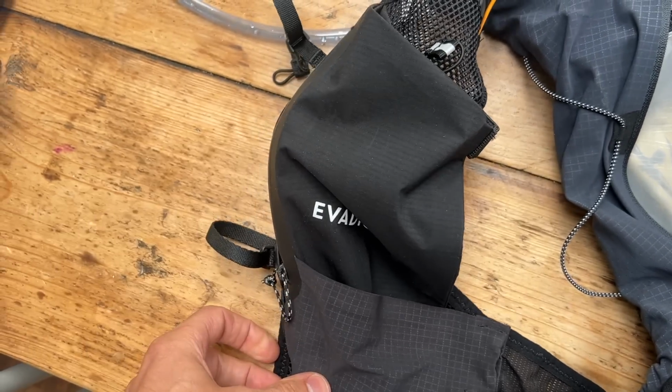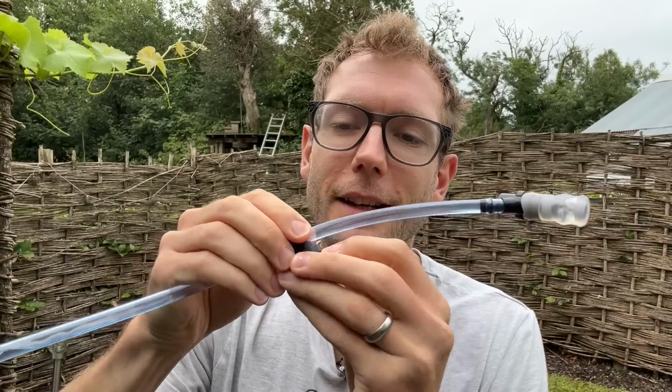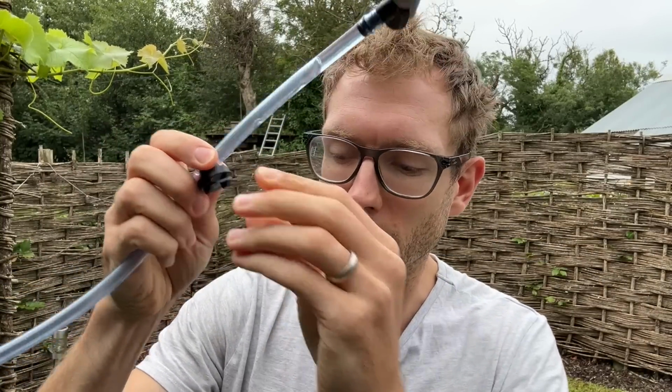It's got these expandable things on the outside as well, and you can attach a quiver for poles. But yeah, I really like that. I'll use that again for the Ultra I'm doing in September, just because I got on with it really well. And it has this little magnetic thing for your hose, tube on your bladder. So you can unclip it, clip this anywhere on the backpack and then attach the tube with that thing, or just take the whole thing off each time, which is what I was doing, and then I was clipping it into the side.